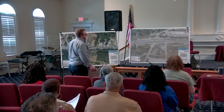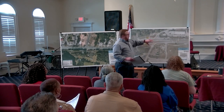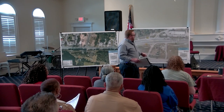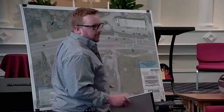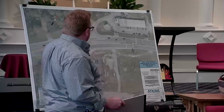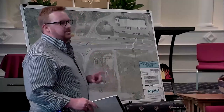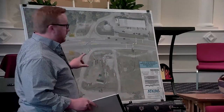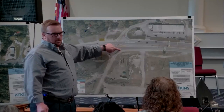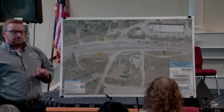To explain in general terms what an R-cut is, on the main lines your turning movements are not restricted. If I'm coming from Savannah and I want to turn left onto Derrick End Road, I can make that maneuver. But what is restricted is the left turn movements off of the side streets. The reason is that the most serious crashes at intersections that aren't operating safely are when someone takes a chance and pulls out and gets T-boned by someone on the main line. Those are the most severe and typically the most fatal crashes that we experience.